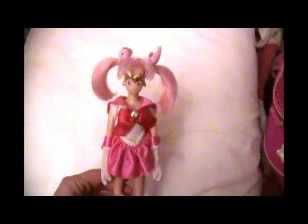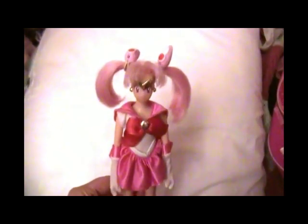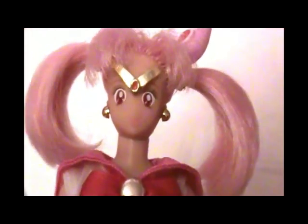She's about, I'd say, 10 inches, maybe 10 and a half. She's certainly shorter than the Sailor Moon doll. If I can show her there. There we go, mother and daughter. So you can see she's about 10 inches. This is something I did not expect.